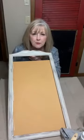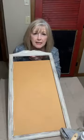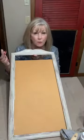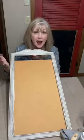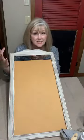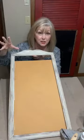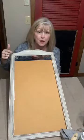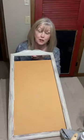Oh, Peggy's, let me see what you're saying. Have you ever used distressed ink? Peggy, I haven't. Can I use that on wood? I don't even know. I've used it on paper before. I've used the little distressed ink to age the edges of paper, but I didn't know if it works on something like this. So Peggy, if you know, I would love for you to share that with me.